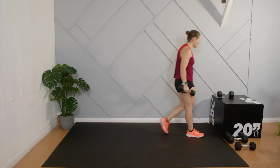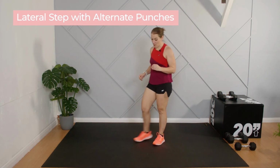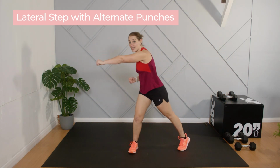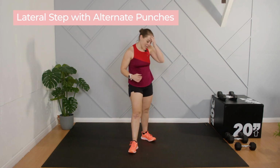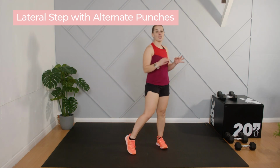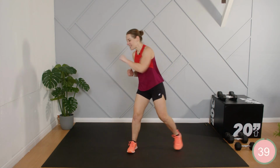Brilliant. Okay. We're going to do the lateral step out with the punches now. So this is stepping, pushing across, more through the midsection, the mid-back, as we're stepping out this time rather than just pivoting over. Are you ready? 2, 1, let's go.